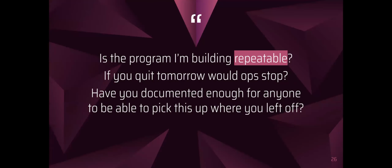Things you need to ask yourself: is the program that I'm building repeatable? If I stop showing up to work, would operations stop? Have you documented enough for anyone to be able to back you up? Because also vacations are a nice thing. And I'm sure you don't want to be around because you have to execute 8 purple team exercises this year for your OKR and no one can do it but you. Don't make yourself a bottleneck. Don't make yourself a bottleneck for results. Don't make yourself a bottleneck for metrics, and don't make yourself a bottleneck for getting operations executed.